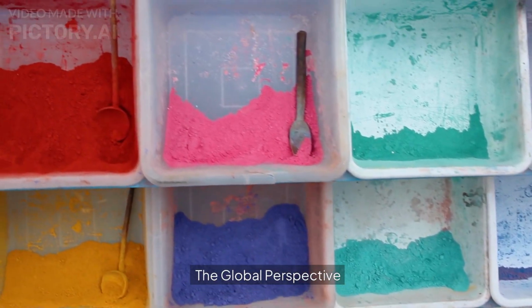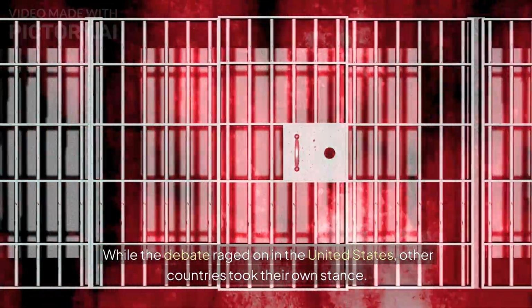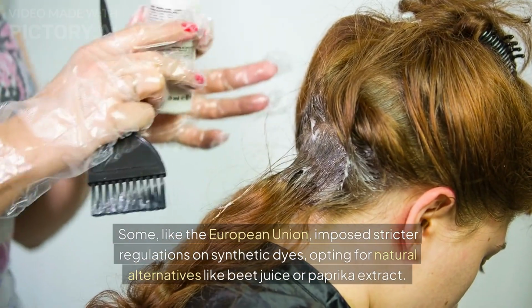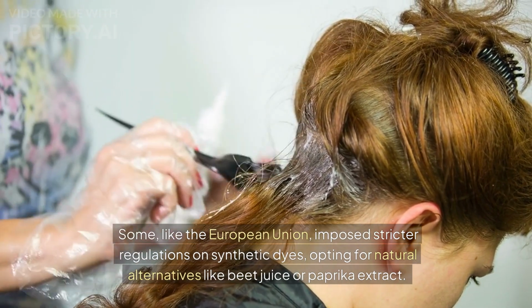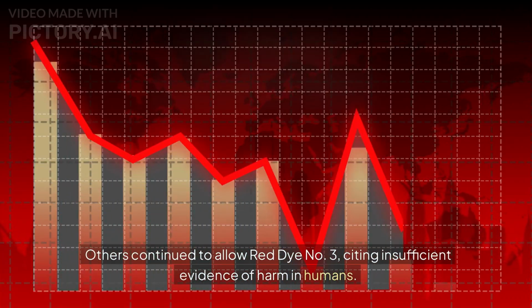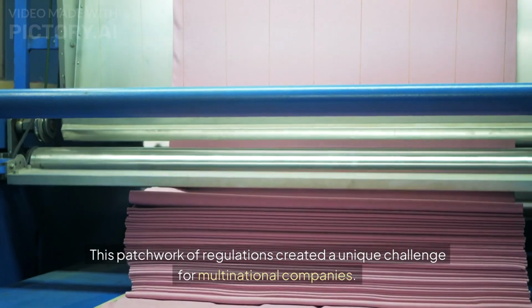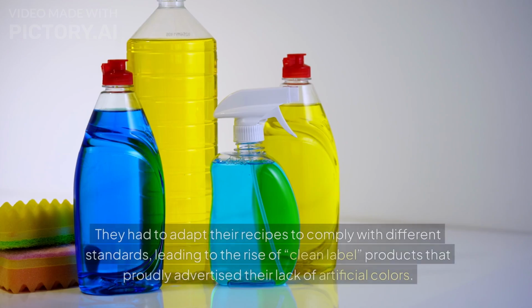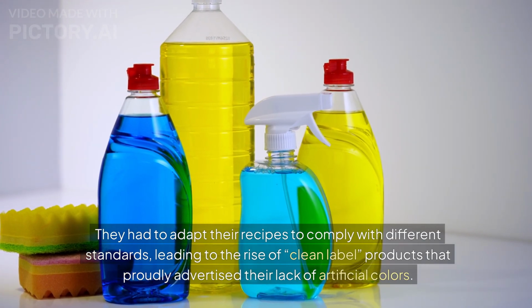The global perspective. While the debate raged on in the United States, other countries took their own stance. Some, like the European Union, imposed stricter regulations on synthetic dyes, opting for natural alternatives like beet juice or paprika extract. Others continued to allow red dye number 3, citing insufficient evidence of harm in humans. This patchwork of regulations created a unique challenge for multinational companies. They had to adapt their recipes to comply with different standards, leading to the rise of clean label products that proudly advertise their lack of artificial colors.